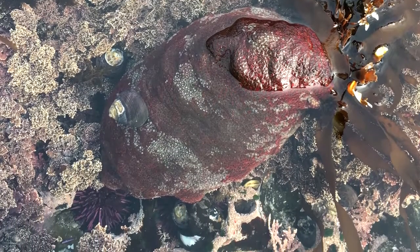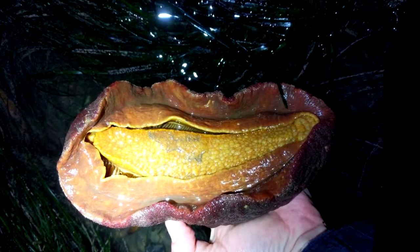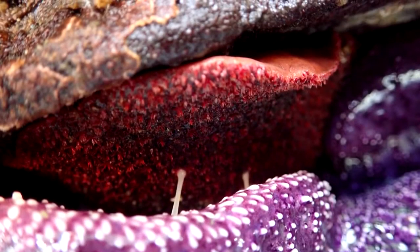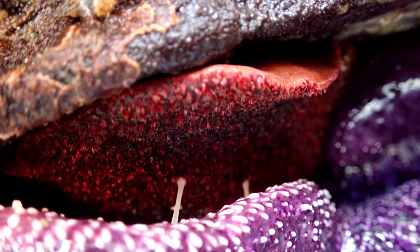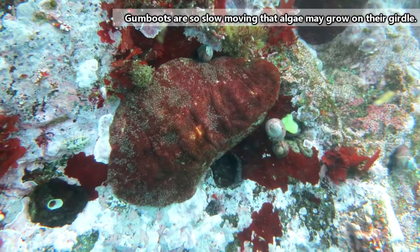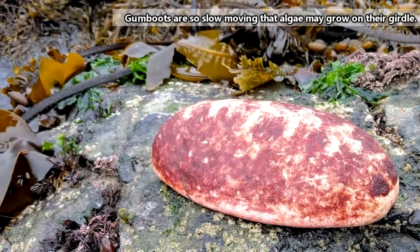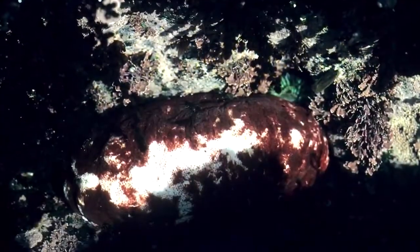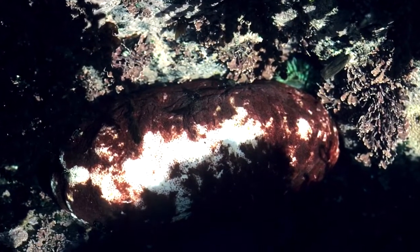Normally, gumboots are active at night, though they can sometimes be found in shadowy areas under rock overhangs during the day. They stick to the surfaces they're on via suction, and don't do much moving around. In 1 year, they may move no more than 65 feet. This does make them vulnerable to predator attacks, and sometimes their girdle isn't enough to protect them.